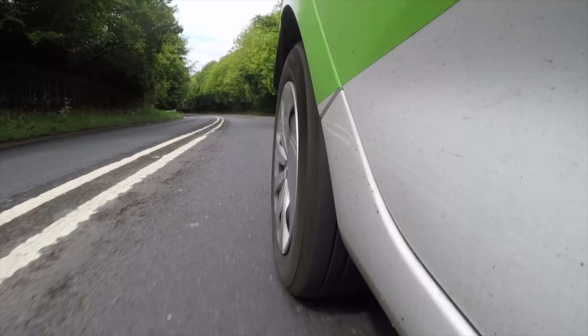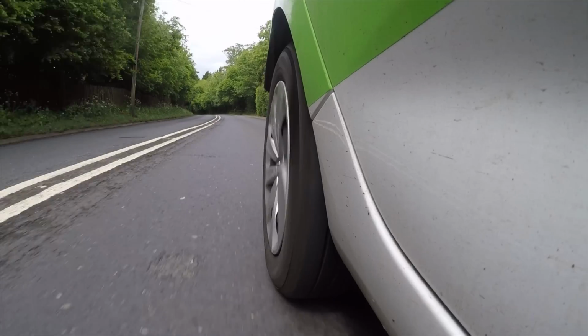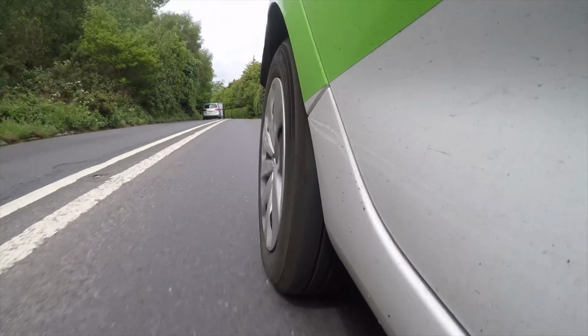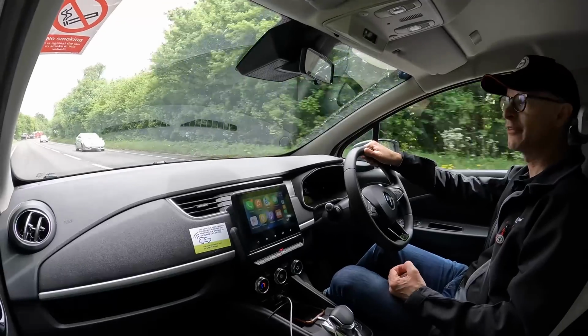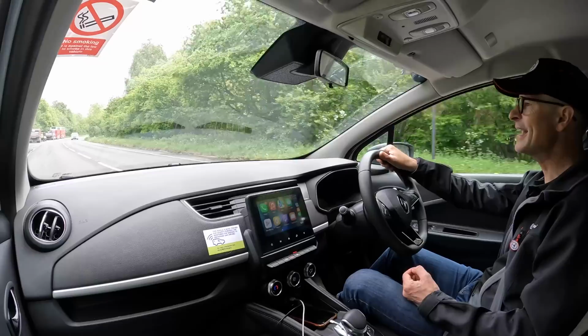Now performance wise, it's pretty decent for a vehicle of this size and price and all that kind of stuff. 0 to 60 is 9.5 seconds, although the initial 0 to 30, 0 to 40 is an absolute rush. It blasts away from the line, but as in most situations you're trying to save a bit of power, it's not often you'll be doing that kind of thing. Top speed is 87 miles an hour.